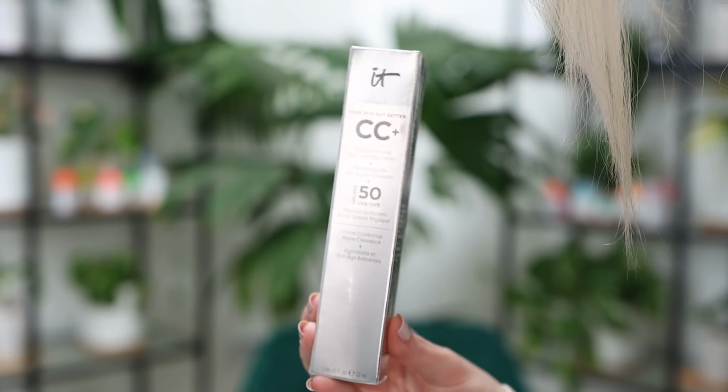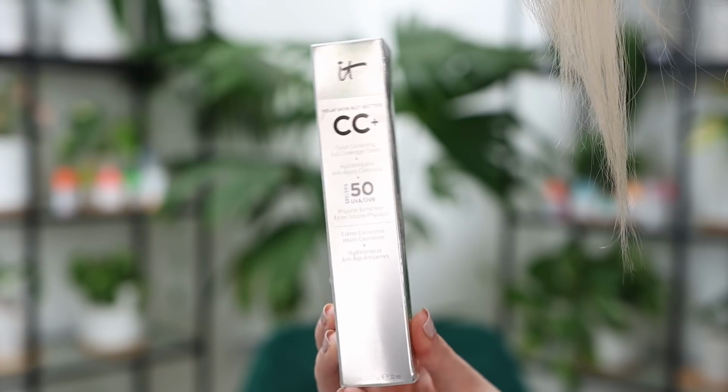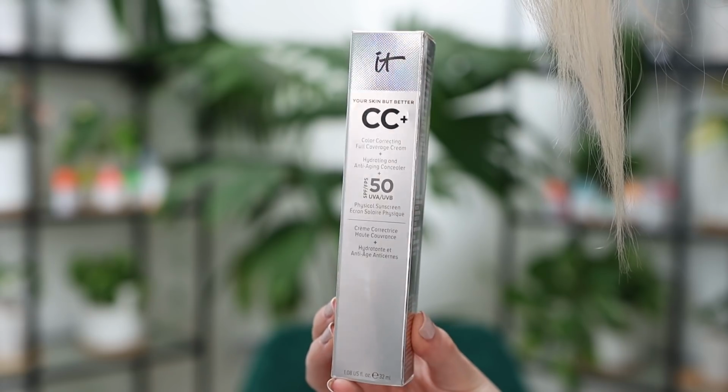It's not to say that I wouldn't use foundation, but I love the effect of this. This always looks amazing and it lasts all day. It doesn't seem to crease up. It doesn't break down around my nose like a lot of other foundations do. It just stays awesome.